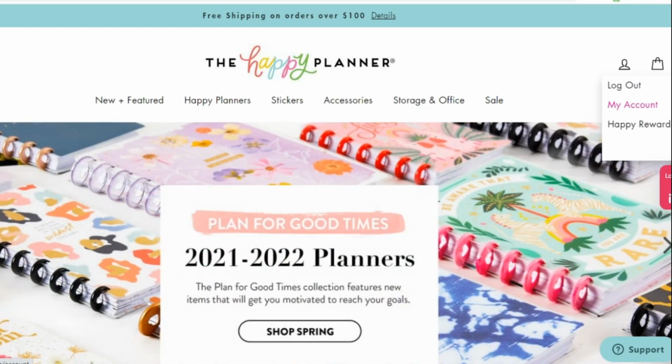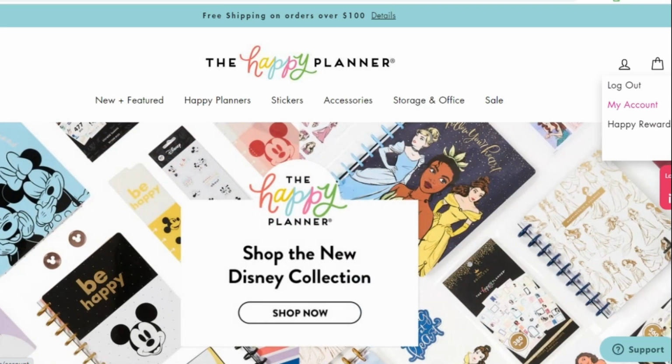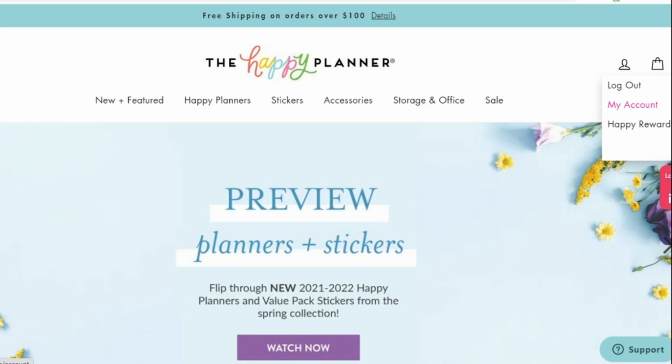Under the My Account tab is where you will find all of your orders. It'll tell you if it's been processed or fulfilled, and you can change all your addresses and make sure they're all in there. That way on release day, you're not having to type in all that information, because sometimes you want to just hurry up and get your order in as fast as possible. Some things will sell out fast, it just kind of depends. But it's definitely important to have all those things already set up so you don't have to worry about it. We're going to go down here to Happy Rewards, and I'm going to click on that.